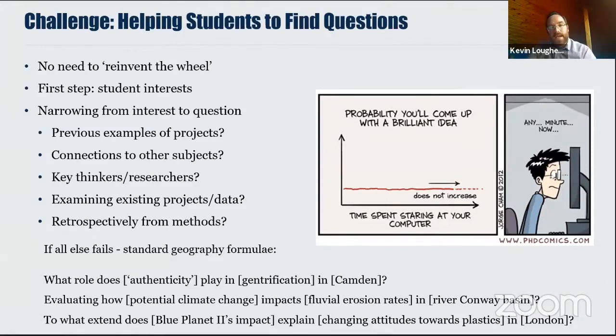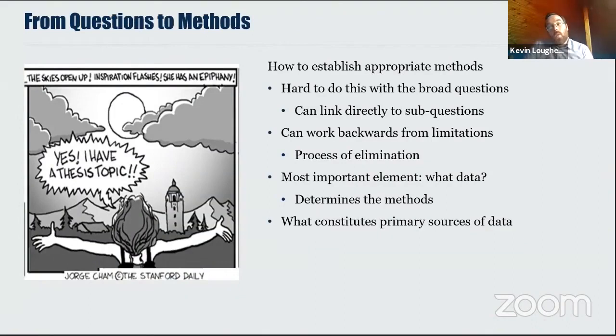So once a student has found their question, the next step is figuring out how to put this into practice. That means moving on to methods. How do we put that research question into practice? So how do you help a student establish the appropriate method? Well, as already mentioned, this is quite hard to do with a broad research question. So if a student finds it difficult to come up with what method they should implement, often the first case is to go back to the research question and keep narrowing down the focus until it starts leading into, okay, well, that's clearly how I go about doing that.